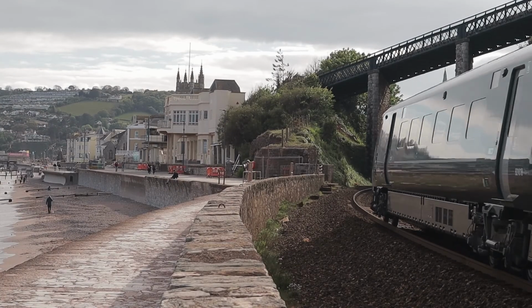This is the famous stretch of railway track, Isambard Kingdom Brunel's famous South Devon Railway, which follows the coast of the English Channel for several miles. And you have this wonderful breakwater and seawall, which you can walk across. Not recommended when it's highly windy though.